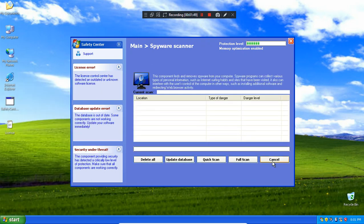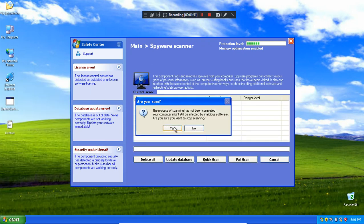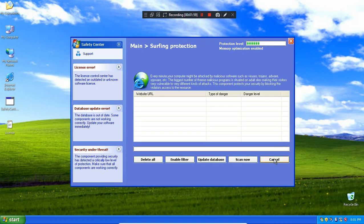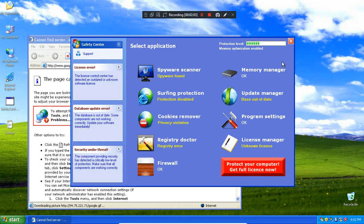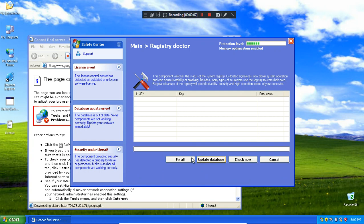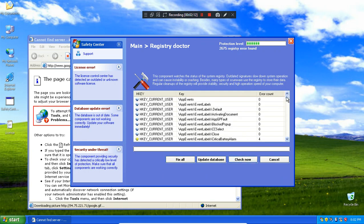Spyware. Are you sure? This process of the scanning has not been completed. Your computer may have been infected by malicious software. I actually want to stop scanning. Yes. I still run this on a virtual machine because it's trying to detect something malicious or blocking websites. Crazy Doctor, fix all, update database, check now. Check the registry hack.